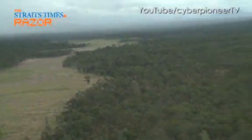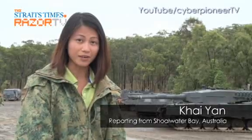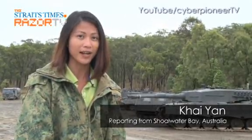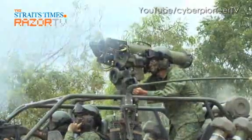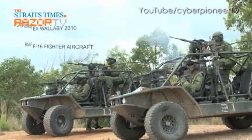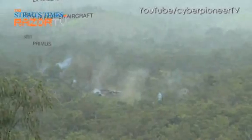The exercise area here at Shoalwater Bay is about 4 times the size of Singapore. With this kind of land area, the troops can better manoeuvre and execute networked integrated live-firing exercises. That's really what Exercise Wallaby is all about. Over here, the Singapore Armed Forces utilise the space to test out the capabilities of our platforms and troops.